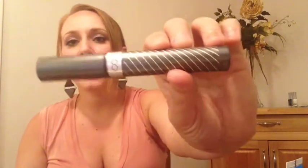2 more eye products. I have this CoverGirl, what is this? Lash Perfection Mascara, and this is just in very black. I actually just had this one unopened around my house. I ran out of mascara. I opened this, but then I purchased the They're Real mascara by Benefit.